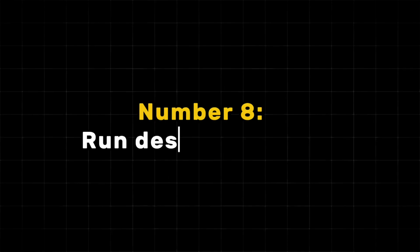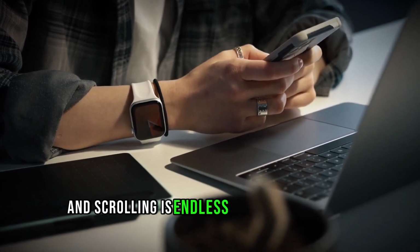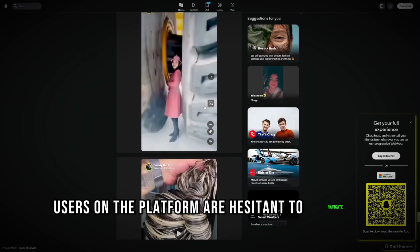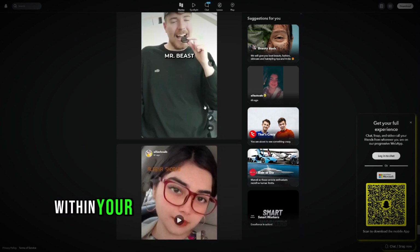Number 8. Run descriptive ads. In a world where attention spans are short and scrolling is endless, descriptive ads on Snapchat are your ticket to capturing audience interest. Users on the platform are hesitant to navigate away, so it's crucial to provide them with all the information they need within your ad itself.